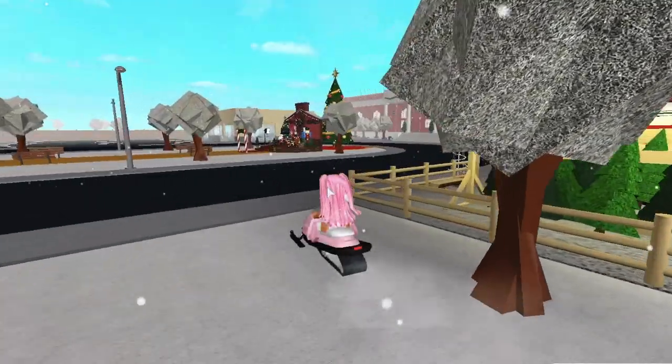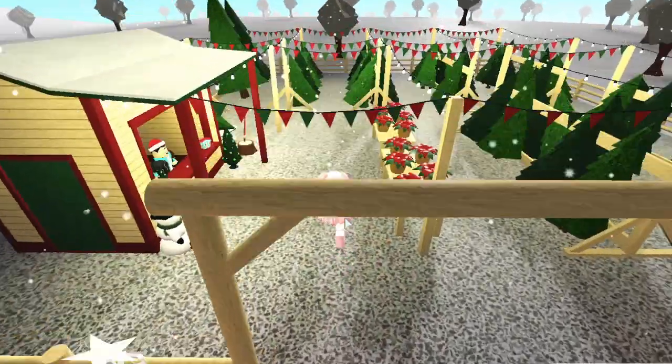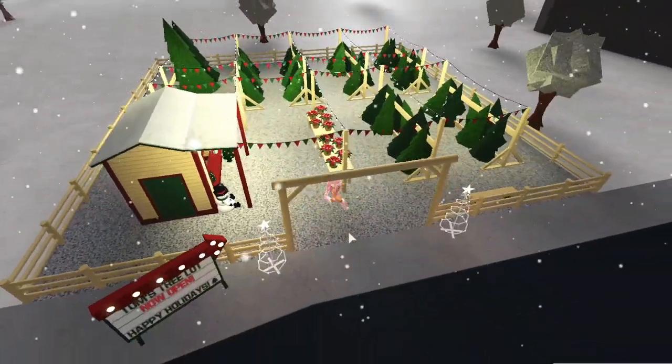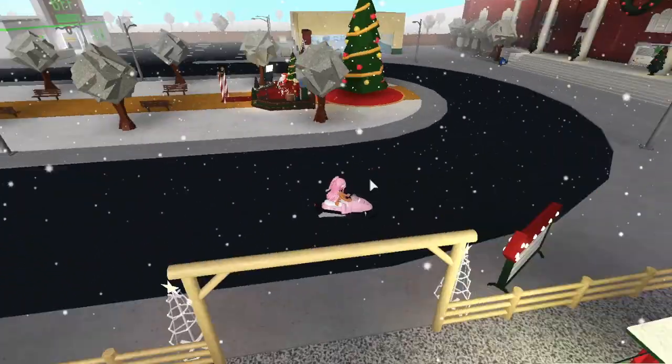But here we have the first new Christmas things. Tom's tree lot, where you can buy trees and plants, I'm guessing, which is really cute. So this is where you can go and buy your Christmas trees and little plants and stuff. It's all decorated.